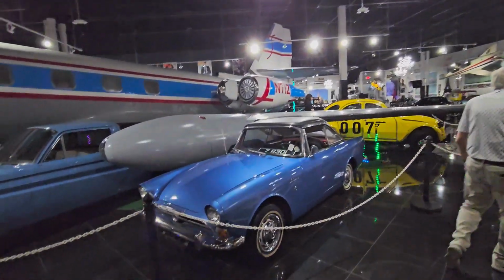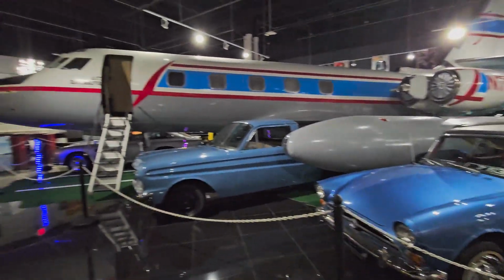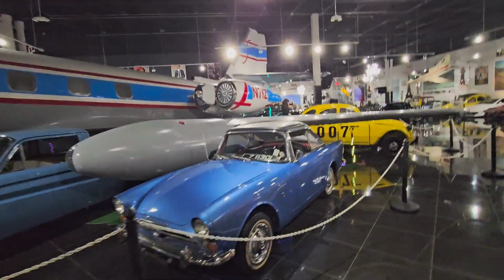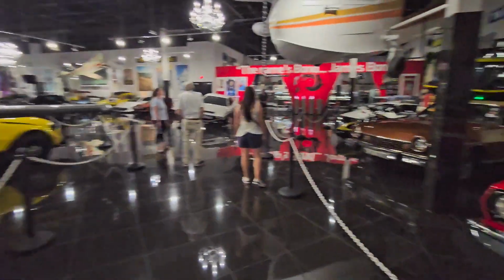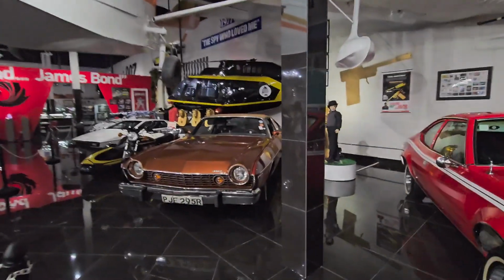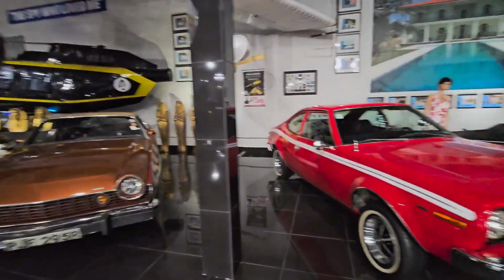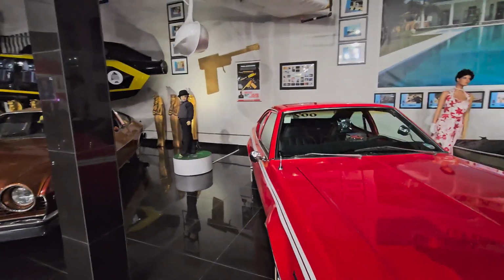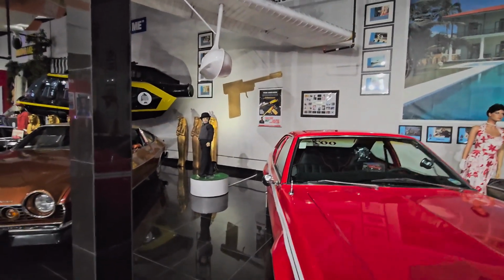I got more stuff over here. Whole plane in here in this museum. That's pretty crazy. Pretty crazy, pretty impressive. So then we move forward to 74. The Man with the Golden Gun. I don't know if you guys remember that.